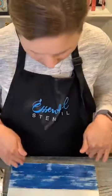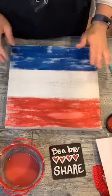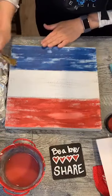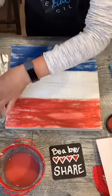I want more color, because when I stencil on top of this, I'm going to want full coverage, not partial coverage. I've got to make sure I'm centered here. Okay, so a little more blue. I'm going to come in with a little more blue on these edges. I want to darken these edges up. I want a little of the white showing, but not that much.